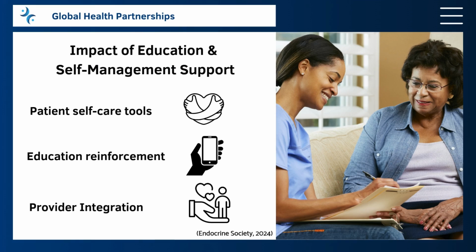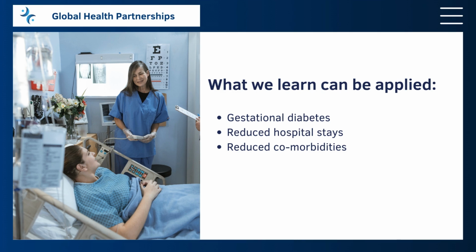To summarize, we must look at the impact of Cognitopia to supplement the care provider. Cognitopia does not replace staff members, it gives them the data to do their jobs efficiently. Constant monitoring, integrated with electronic medical records, helps the care team be more effective with limited resources. What we learn about supporting, motivating, and empowering our patients could transfer to other care units. Those units include the maternity department to manage gestational diabetes, reduce hospital stays in general.